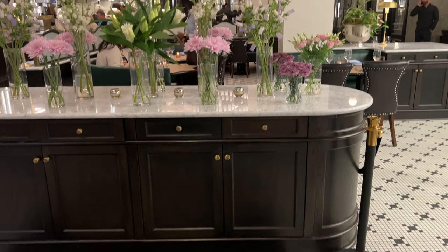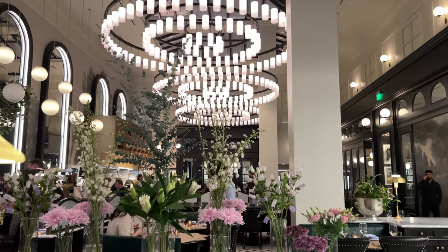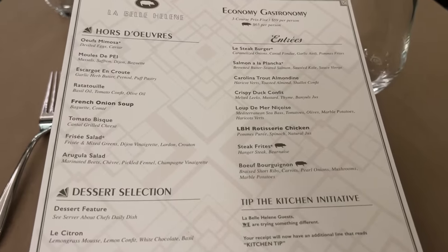But we're on time. Yeah, we're going to La Bella Helene for dinner. I've only eaten there for brunch, and I wasn't the biggest fan, so hopefully the dinner is better. Sean has never been at all, so he chose this place, especially because it's close to the theater where we're going. So I will check in with y'all in a little bit. We just finished eating. Now we're about to walk down to the theater. I think it's on the next block.